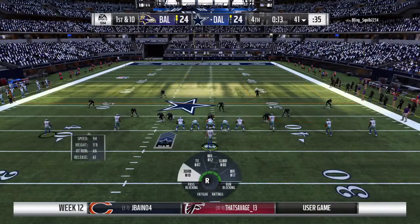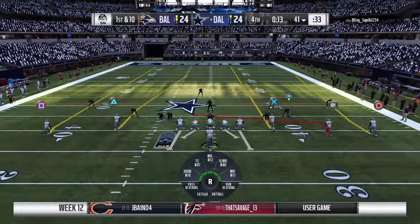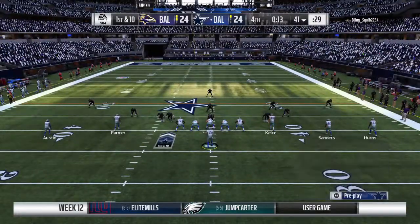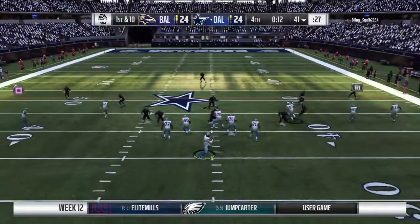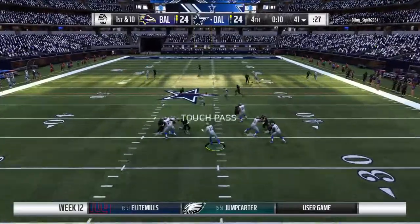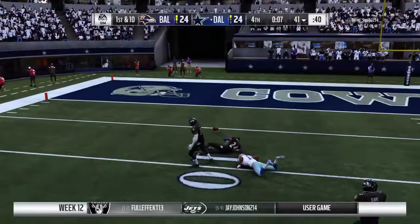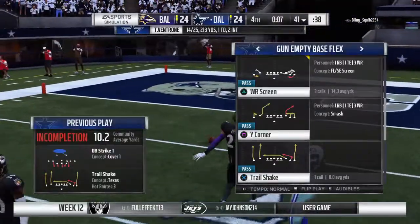Gone, gone, gone, gone. He'll look to throw. He's going to launch this thing way downfield. And that is incomplete. 7 seconds remaining.